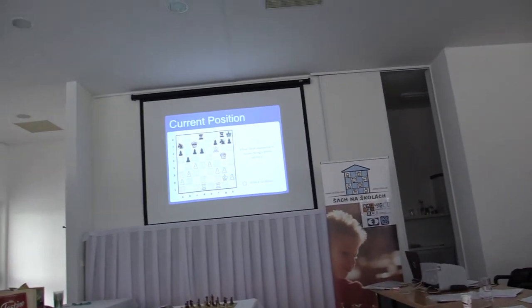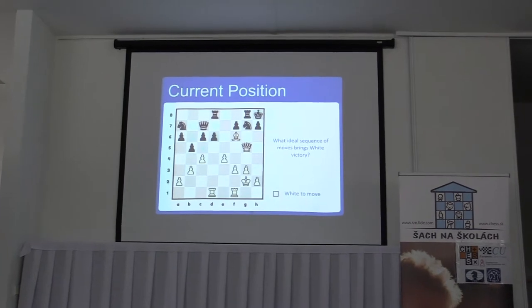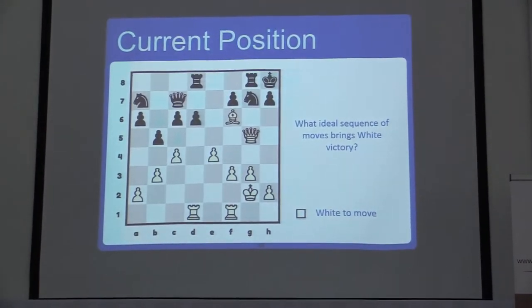And what I do is normally I use the dream position idea and the ideal sequence to reach the dream position. And what do I mean with that? For example, in this position, again, this is a bit more difficult position than I use for small kids. In this position, it's white to move.